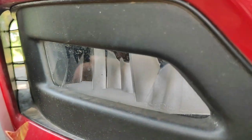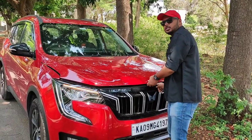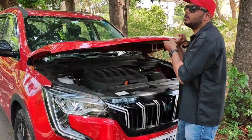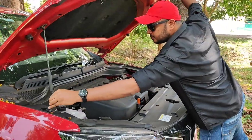And whatever side space you are looking at, it's for aerodynamics. Let's have a look at the engine specification. Oh god, this engine hood is so heavy to lift. That's the reason it has got 5 star in the safety rating.